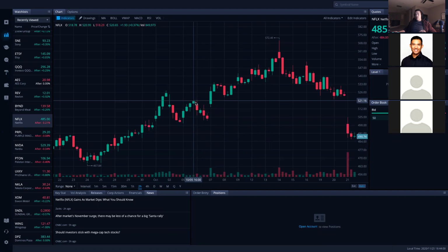So you've got here, it's dipping, but it never breaks below this. So it stops there, and then of course it shoots back up. Now that second confirmation did not come through, and therefore it continues its bullish trend.